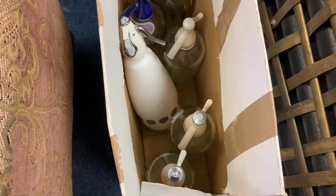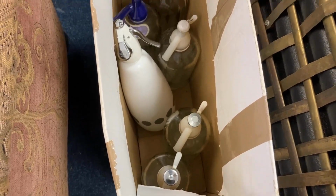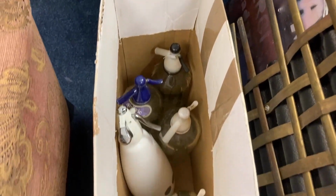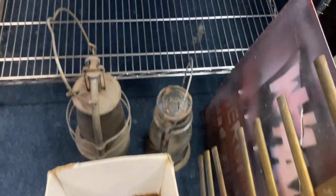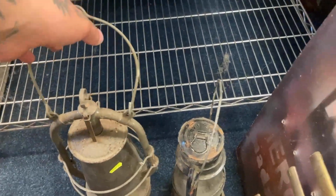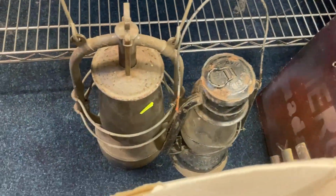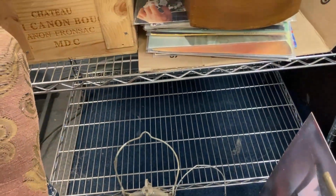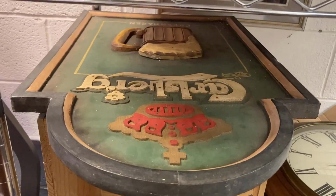Paid, I think, £6 for all of them, maybe. They're just old lemonade, soda siphon bottles. I'm just going to put like £5 each on them, put them in the shop. Some lanterns. I paid like 10 quid for like 4 or 5 of them. I'm just going to put them in the shop. I'm going to research the price on them because some of them can be low end, some can be high end.